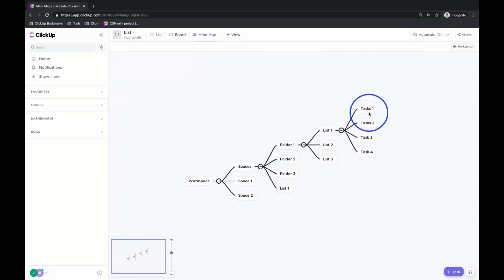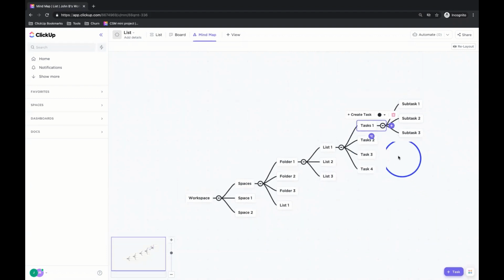So we have the idea of tasks here, and we mentioned it previously. You may also put in subtasks. So we can say subtask 1. And we can say subtask 2 and subtask 3. There we are. Pretty darn cool, right? So you can take your tasks, you can divide them up into subtasks, and we're not going to get too into that in this webinar.